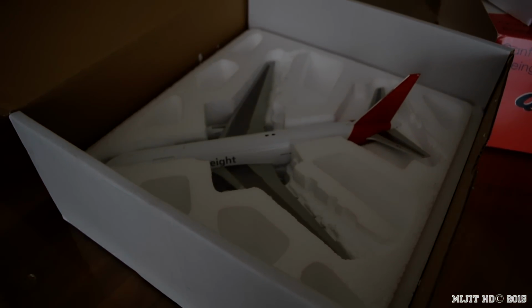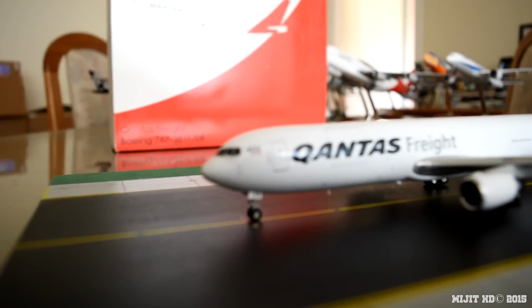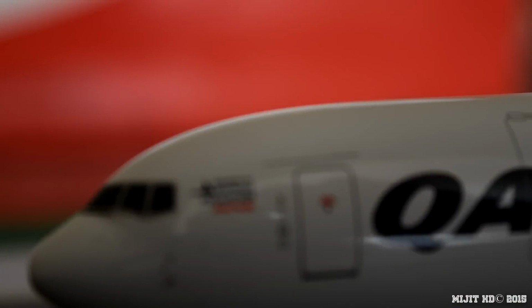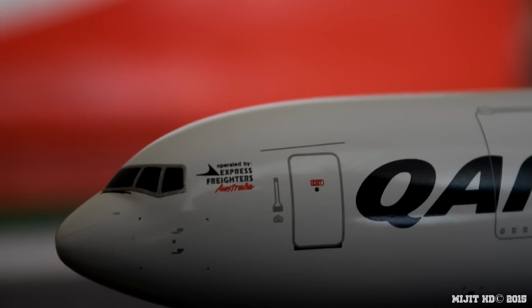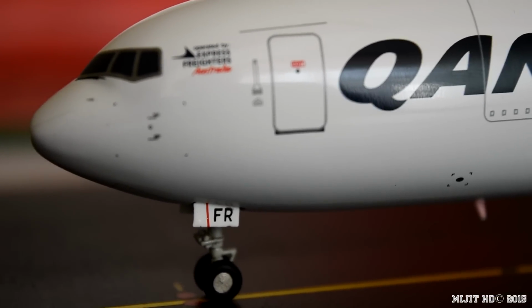There she is. Alright guys, so the model is now out of the box, and we'll start here at the port side at the cockpit windows. There's the cockpit windows, and I'll bring it closer so you can read that properly. Operated by Express Freighters Australia. Pitot tube static ports, and then FR part of the registration on the gear door.